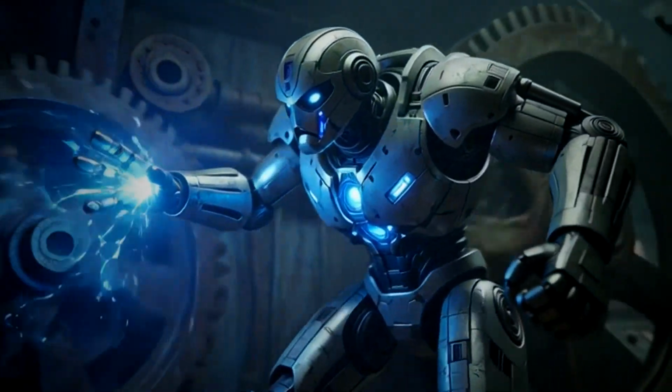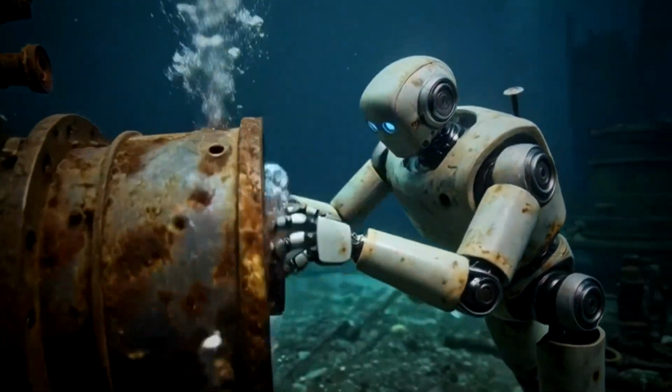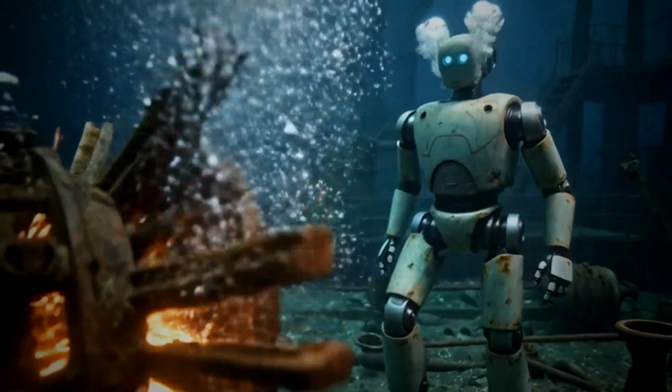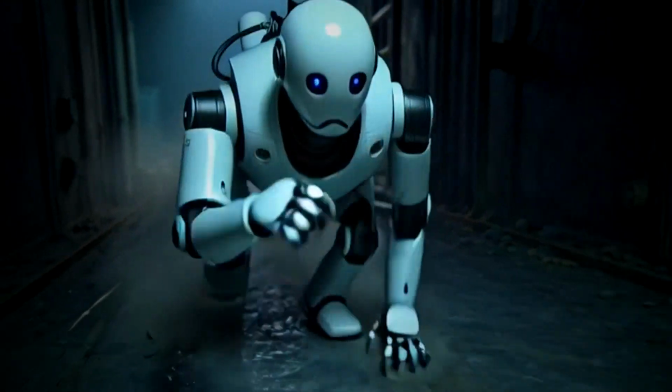And this robot is heading straight into a part of the ship that's been locked up by the ocean this whole time. The cargo hold. The storage area way down in the belly of the ship. And what this robot finds changes everything we thought we knew.